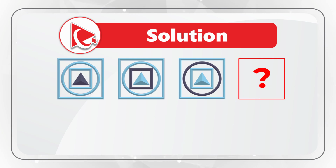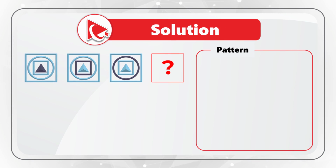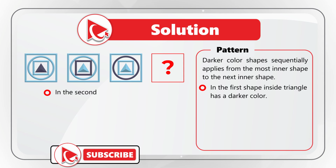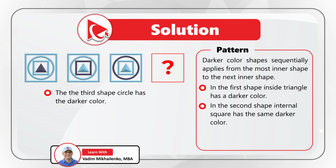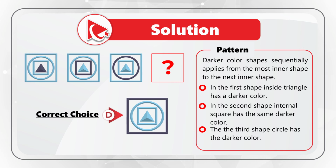I am pretty sure you figured it out, but the key to figure it out was determining the pattern. And the pattern here is that the darker color shape sequentially applies from the most inner shape to the next inner shape. Let's look into details. In the first shape, we see that triangle has a darker color. In the second shape, we see that internal square has similar darker color. And in the third shape, we see that the circle has a darker color. So, continuing the sequence, logically, we come up with the choice D, where outside square will have a darker color.